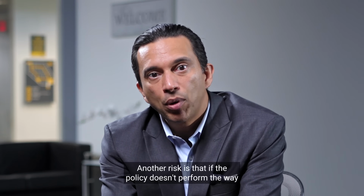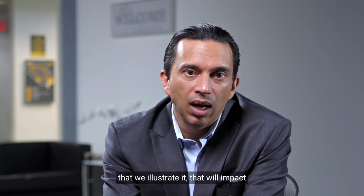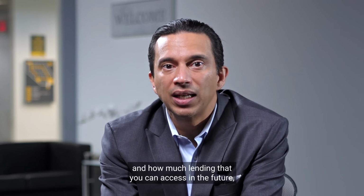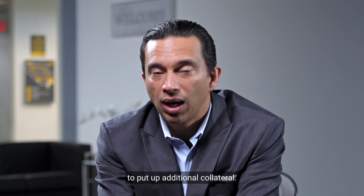Another risk is that if the policy doesn't perform the way that we illustrate it, that will impact how big your cash values are and how much lending that you can access in the future, or even maybe potentially you have to put up additional collateral.